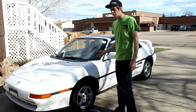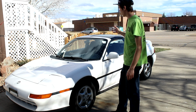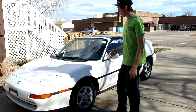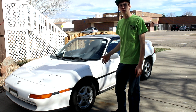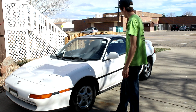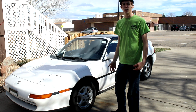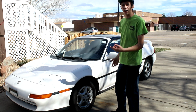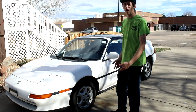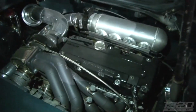So I picked this thing up a little over a year ago, and when I bought it, it was completely stock. This is a non-turbo model. It came with the 5S-FE 2.2 liter, I believe, non-turbo engine, and I originally wanted an MR2 ever since I saw the video posted on 1320 Video of Race Lab's MR2 that they had K20 swapped. It was making like 900 horsepower, and they were just waxing everything on the streets.